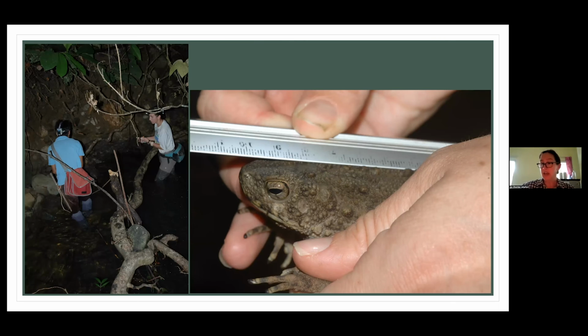And we're looking at differences in biomass. So are they fatter in primary forest, or are they skinnier in secondary forest? Are there differences in sizes based on their habitat? And one of the reasons that we make collections as part of this ecological field work, not every ecologist does make collections, but we do.